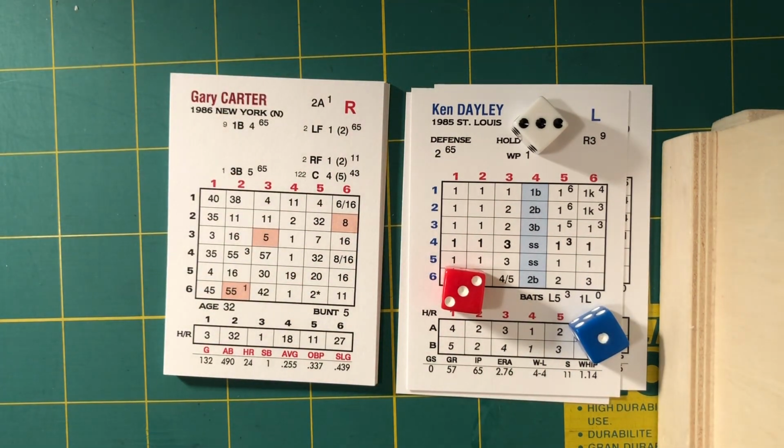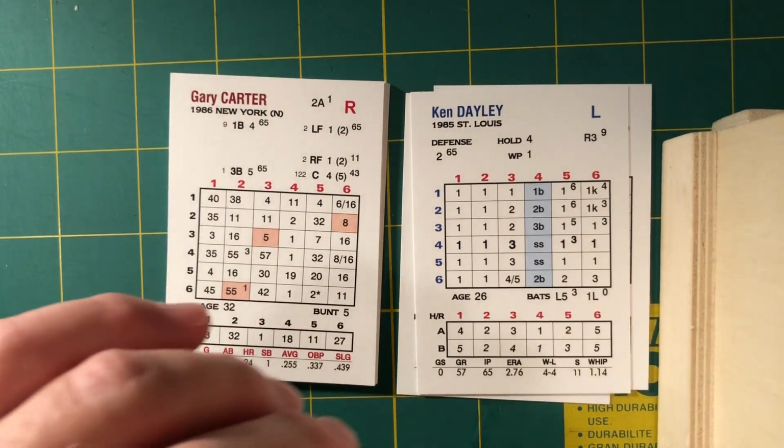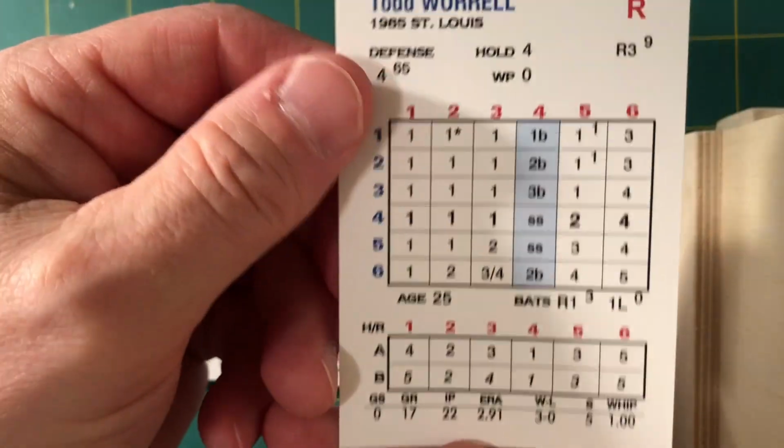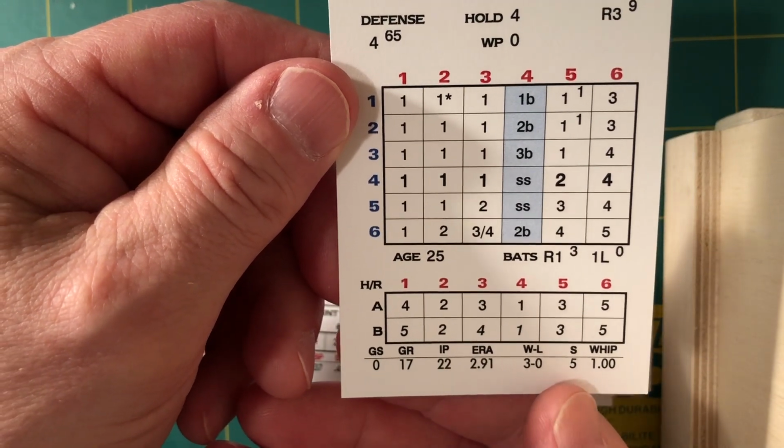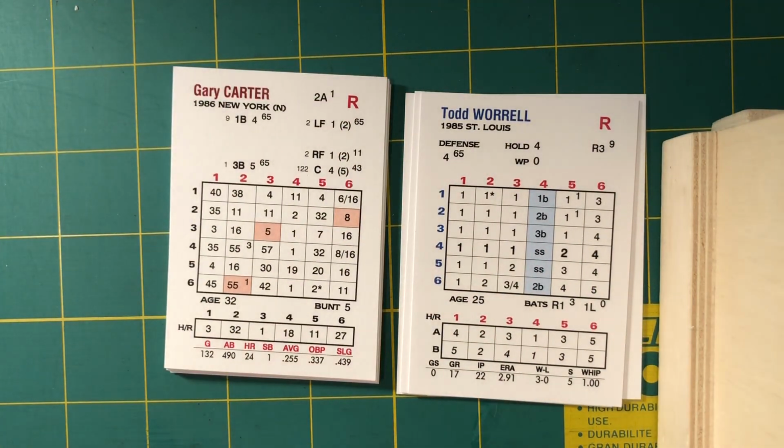And now it's Carter. But here comes Whitey Herzog, because he wants Worrell to finish off the job. A very youthful but hard-throwing Todd Worrell, making his major league debut in 1985. 17 games, 22 innings, 2.91 ERA, 3-0 record with 5 saves, and definitely the closer in the playoffs. So, Worrell takes over. Chance for the save. Heap still at second. Wilson still at first. Carter at the plate. Still the tying run.